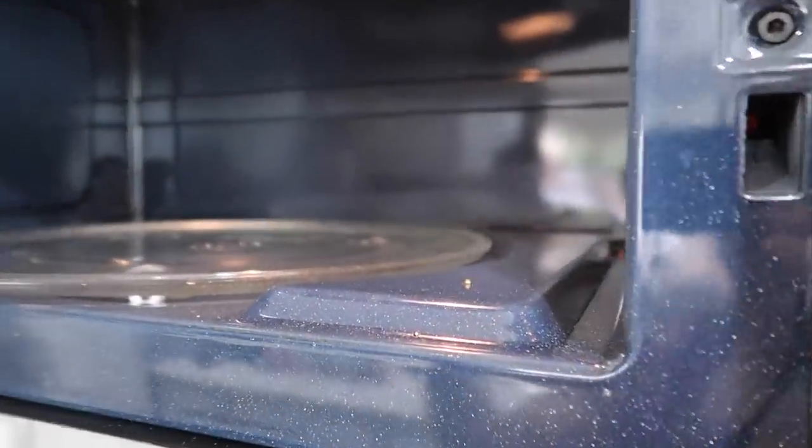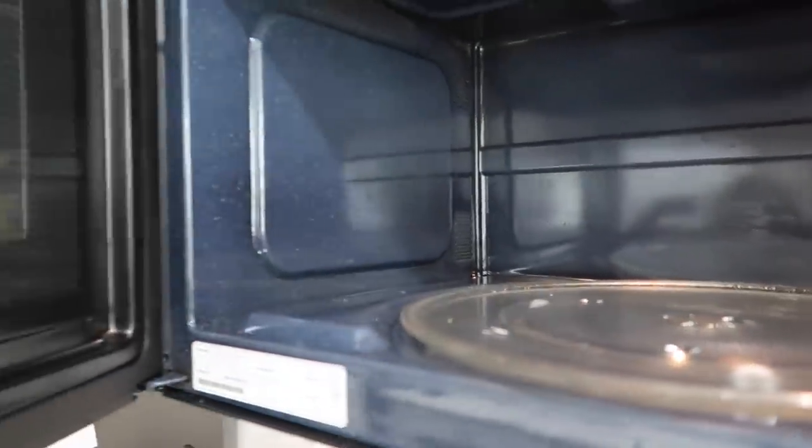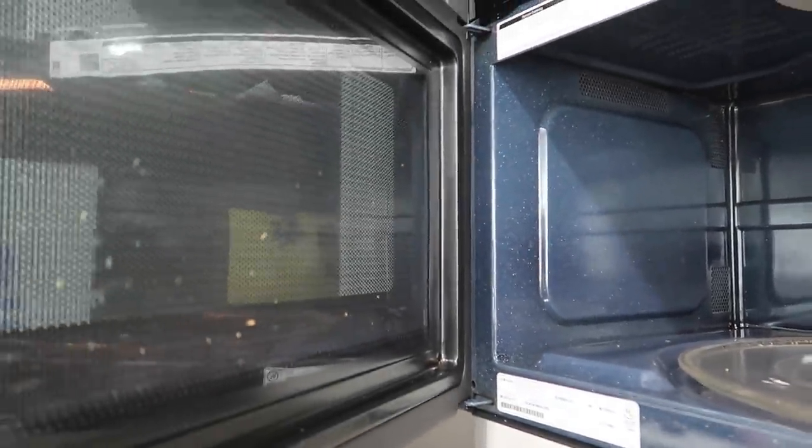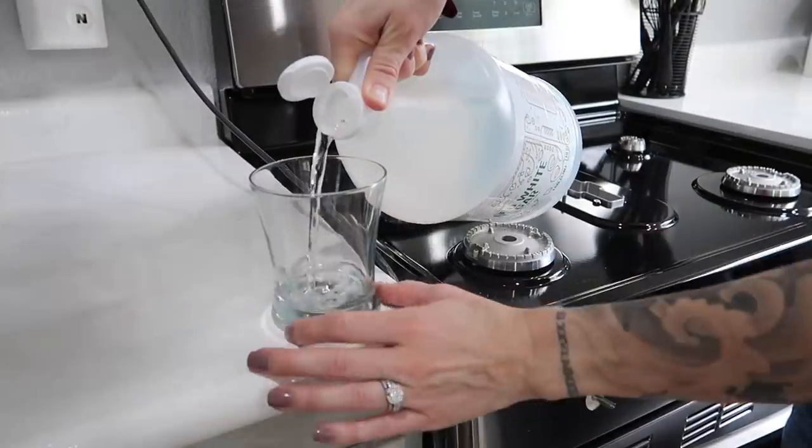We are going to clean the microwave today because I cannot remember the last time I actually have cleaned it. So we're going to get any food splatters off of there. Luckily, it's not too disgusting, but we're going to get it cleaned up with some white vinegar and some water.